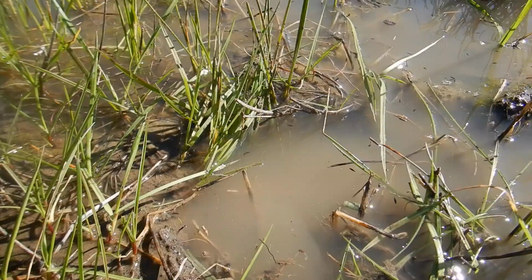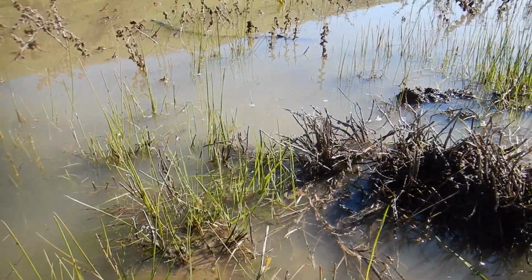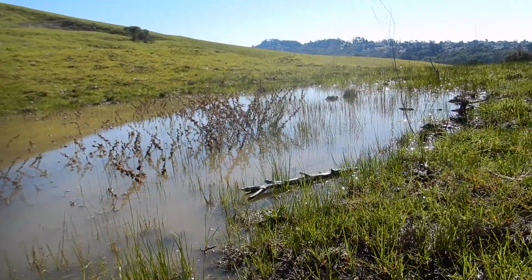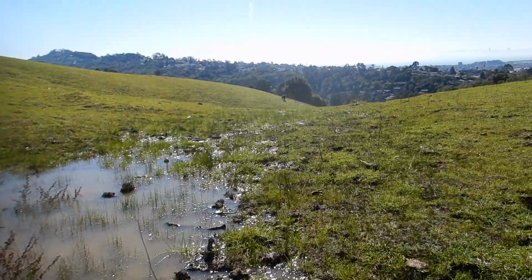So far today we've only seen 2 adult frogs. One came swimming up and one we accidentally scared and it hopped into the water. So here we are. I feel really lucky that this is our classroom here at Outside School in Richmond, California.